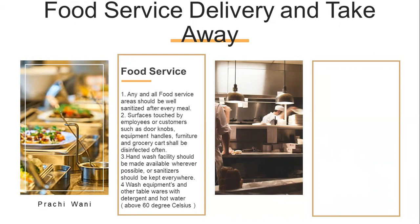Surfaces touched by employees or customers such as doorknobs, equipment handles or furniture or grocery carts shall be disinfected often. Hand wash facility should be made available wherever possible. If we do not have this facility available, then sanitizer should be kept. We have to wash equipments and other tablewares with detergent and hot water. This hot water should be above 60 degrees Celsius.